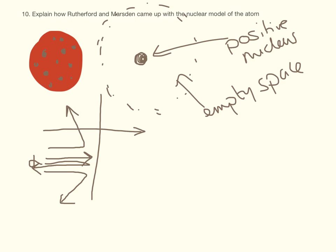So for this, your 6 marks are going to be for explaining the plum pudding model, 1 there, 1 mark for explaining the experiments, and that's 2nd mark for saying that most of them went through, 3rd mark for saying some of them reflected. And then the rest of the marks are going to come from explaining the nuclear model of the atom, the fact that there's a very small positive nucleus and a large amount of empty space. And the nucleus must have a positive charge because the alpha particles with a positive charge were being repelled by it.